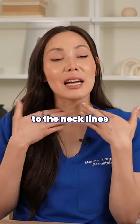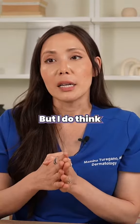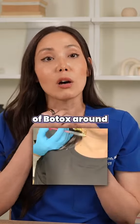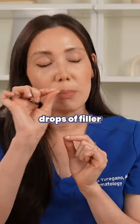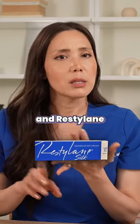Now, when it comes to necklines in young people or tech neck, a huge part can be related to genetics, but I do think there are some things that you can do to help. I think that sometimes just doing a little bit of Botox around those lines can help soften them. Doing filler injections, very small amounts of filler, like little drops of filler in the lines, can be helpful. Some fillers that I like are Belotero and Restylane Silk for that.